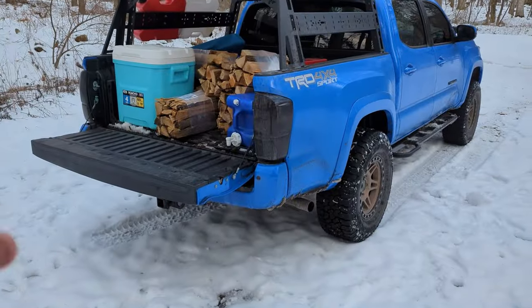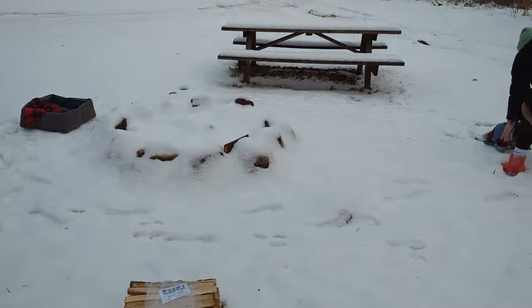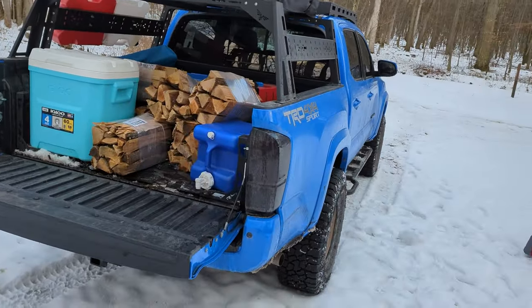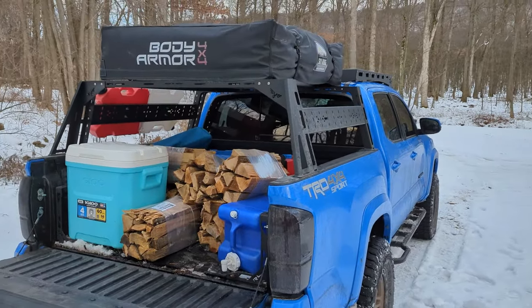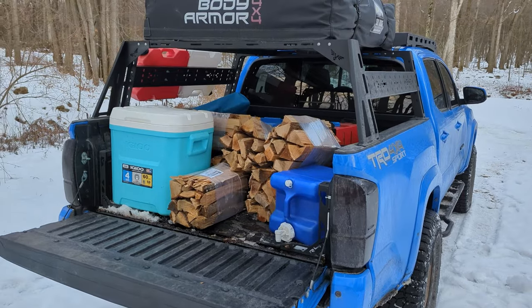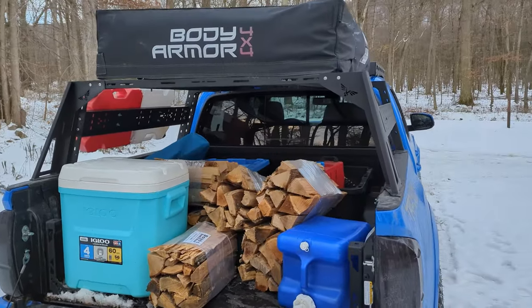Here we are at the campsite. There's a picnic table here, a little fire pit. I'm going to start unloading this wood we just picked up, making some room, and I'm going to open up the tent. I'll take you guys a little bit with me, but my hands get cold, so I like to get stuff done as fast as possible.